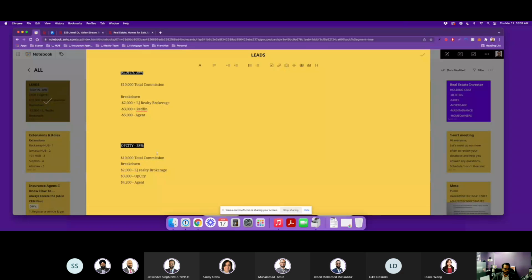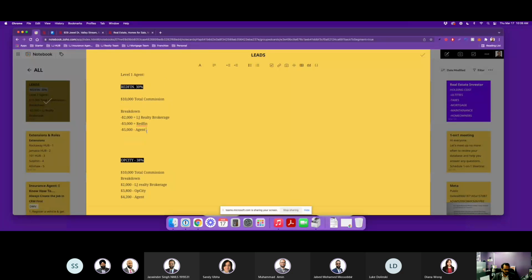if you compare that to Op City, it's 8% higher. So it's 38% for Op City, and if you see the breakdown, instead of $5,000, you'll be taking home $4,200 for Op City compared to Redfin. But for brand new agents, you can't basically go with Redfin right away because you need to close 5 deals. That's why we say Op City is a good option to start off with, and once you close a few deals, or at least 5 deals, you definitely want to go to Redfin.